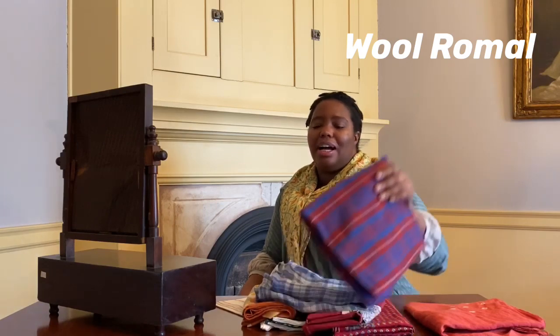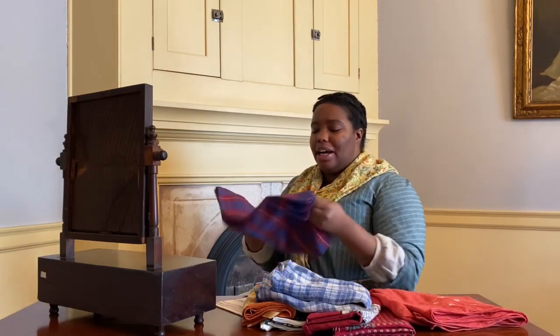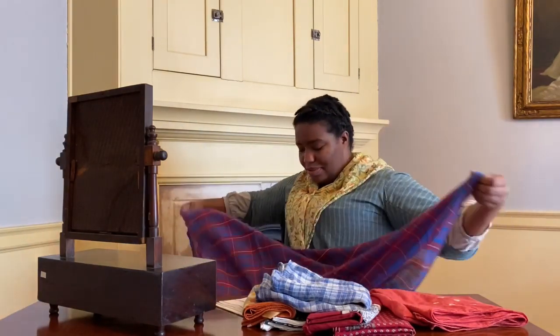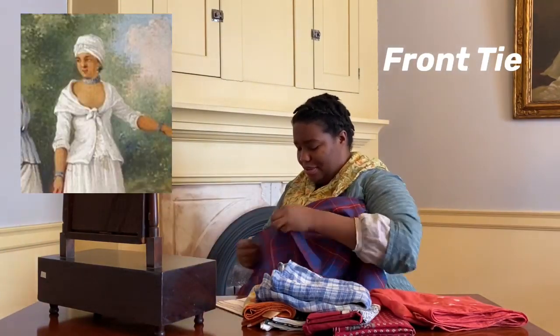I've seen that as well. So for the two most common prints that you will find in runaway ads, really three. So the first one is the linen madras, and this beautiful red and blue wool. I see this mentioned in runaway ads a lot, as well as the red spotted. So I'm going to do a very simple, common one using this red and blue wool, as well as the blue check. And if you look at this, it's so light.